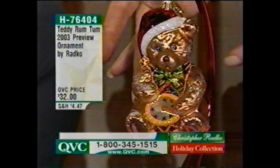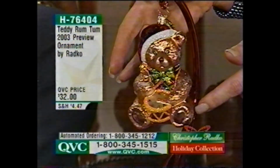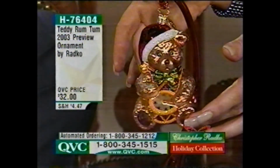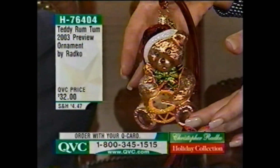This is Rum Tum, Teddy Rum Tum. He is brand new today, so nobody's ever seen this ornament before. The only place that you can get him this year is on QVC. This is a preview of next year's collection, and it's not going to be available anywhere except here until next year. And I want to remind you, this is a very popular little bear. Over 1,600 already ordered, and fewer than 500 remaining.